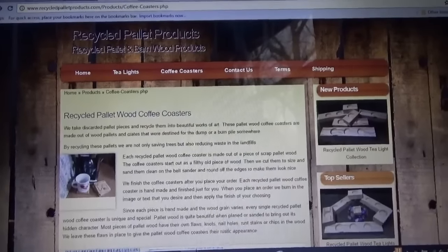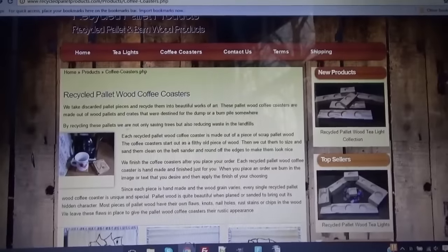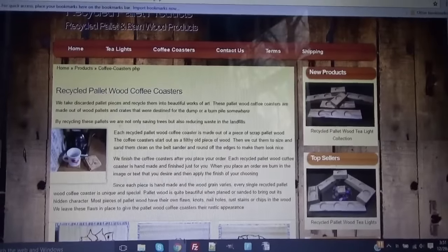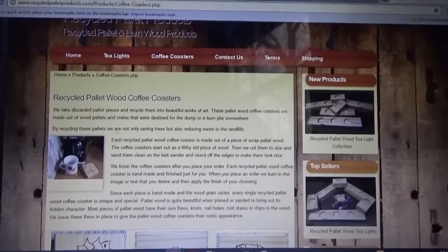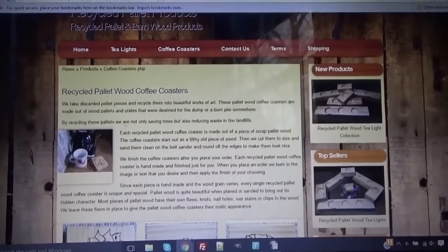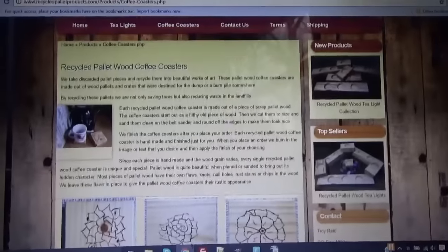Been working on Recycled Pallet Products, and today I've done some really cool things, I think. I'm hand coding an entire store myself. I am not using anybody else's software like I used to do. I would take an out-of-the-box package and modify it, customize the appearance, and do whatever to make it look like whatever I wanted. But now I'm hand coding all of this.